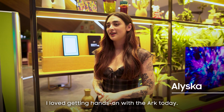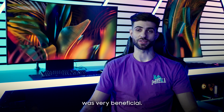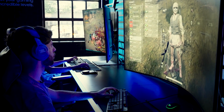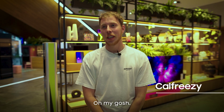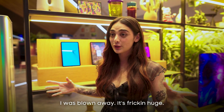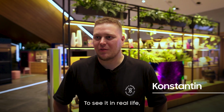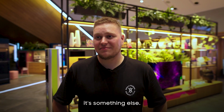I loved getting hands on with the Ark today. It's such an amazing screen. Having the team here at Samsung show me the features was very beneficial. Oh my gosh, that is massive. I was blown away. It's freaking huge. Seeing this thing in person is a whole other experience. To see it in real life, it's something else.